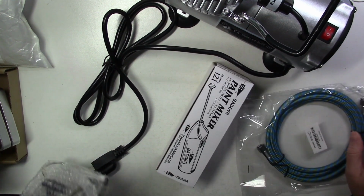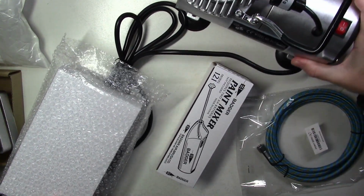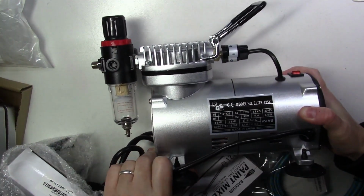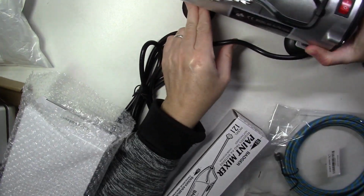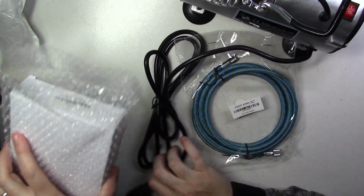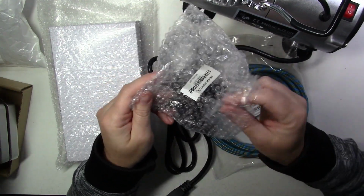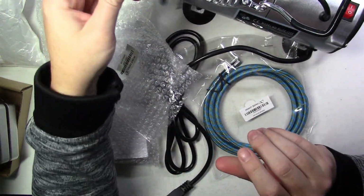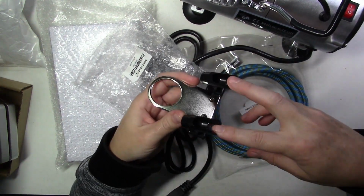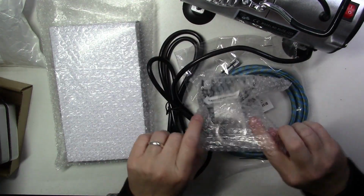So this is a 0.0 set that comes with everything. The compressor, as you can see right here, the hose, it has a little brush holder. I'm guessing you put it here somehow. I have to figure it out. Then you can put 2 brushes on it. And then it actually comes with 3 airbrushes.